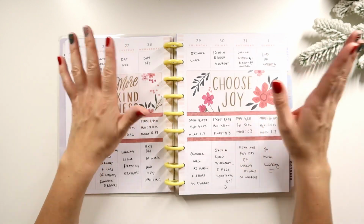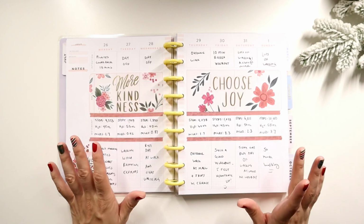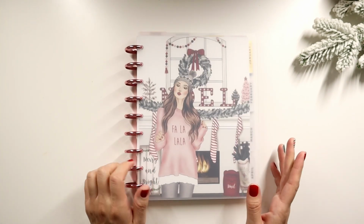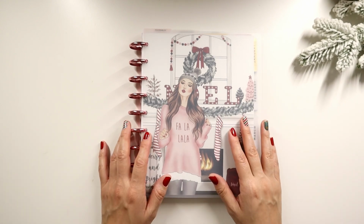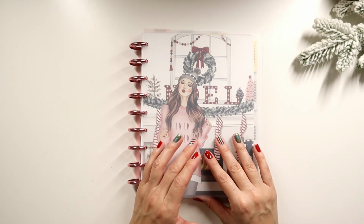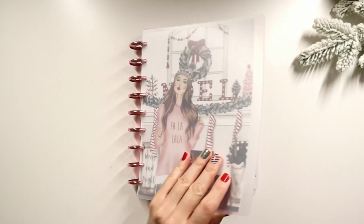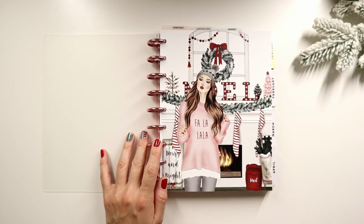So sit down when you get ready for 2022, look at what you've been using as a system and figure out, is this working for me? Am I enjoying this? Am I being productive with it? I think that's the main goal too: don't buy a planner just because it says it's going to be the best thing. Honestly, look at the layout and ask, is that something that will work for me in my life?